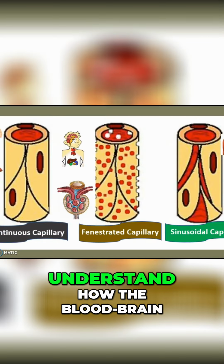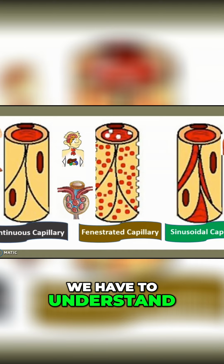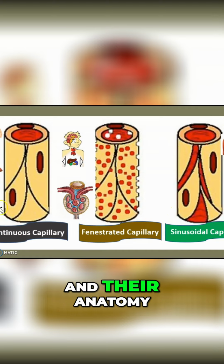So in order to understand how the blood-brain barrier works, we have to understand how the capillaries function and their anatomy.